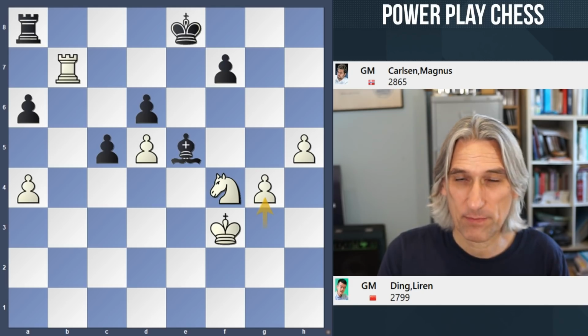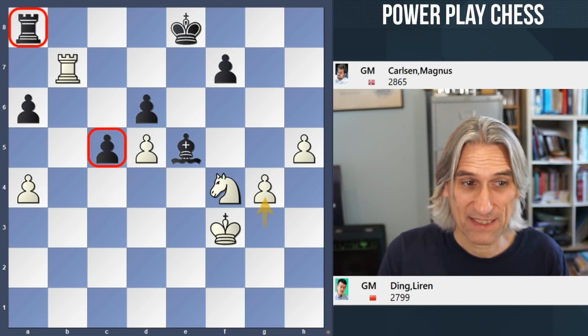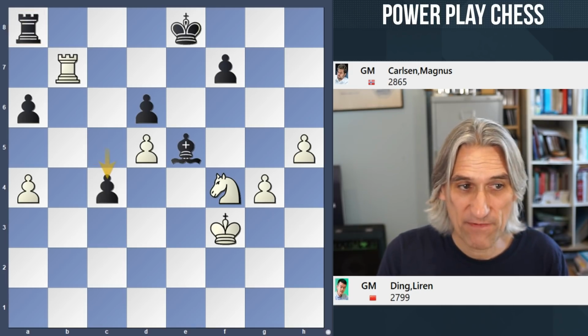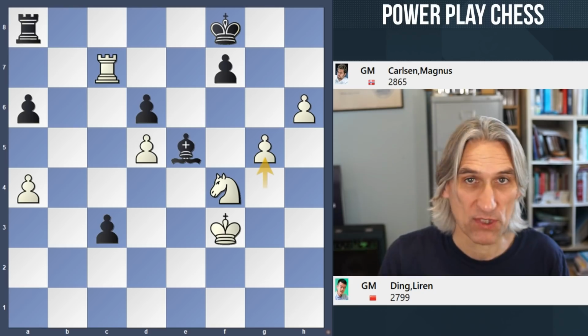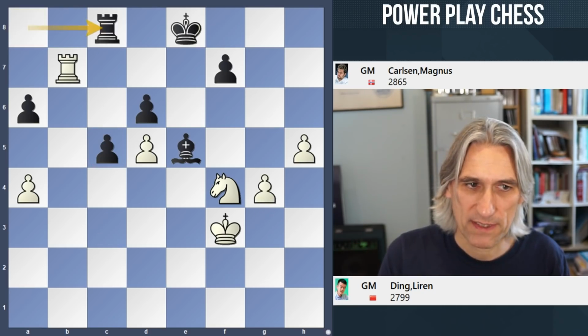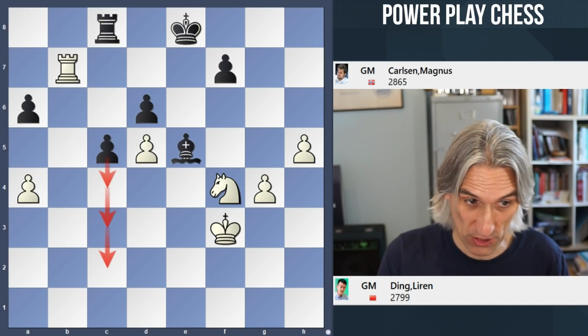So Carlsen desperately needs counterplay. The rook isn't going anywhere. This is black's only chance. Can this pawn advance? Well, if c4, the rook just goes behind. And then h6, g5, white must be winning that position. So first of all, Carlsen played rook c8. Now with the rook behind it, that pawn will be turbocharged.